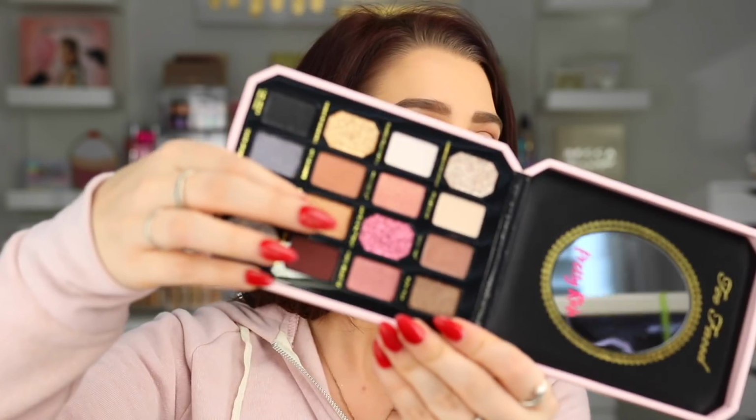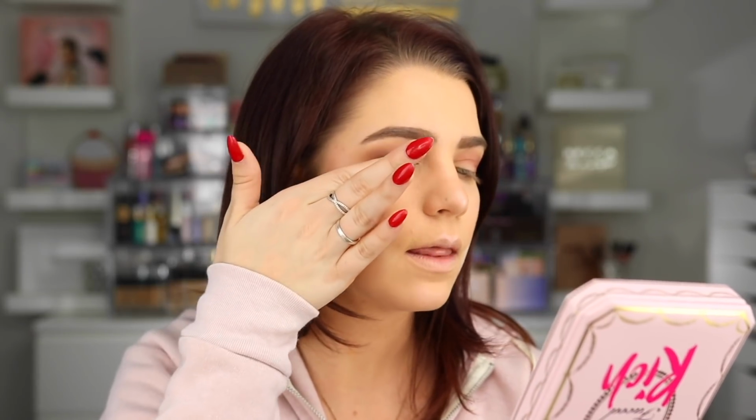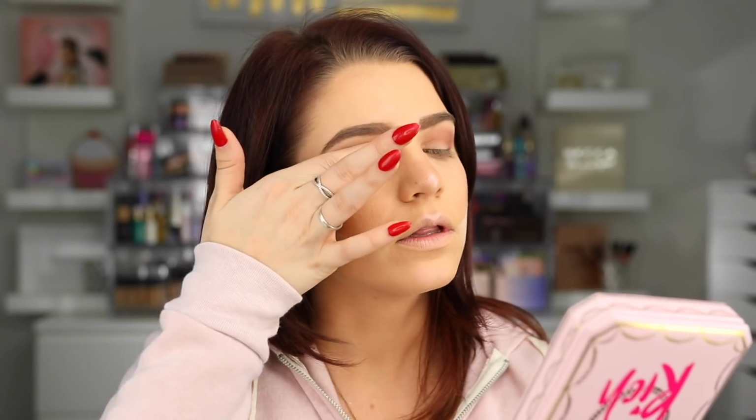So I'm going to go in with the Don't Care It At All, this one here. It's a really pretty golden shade, and I'm going to use that one on my finger and apply it to the lid, and then show you guys what that looks like, and then we'll put some glitter over top of it just so you can see how these shimmers perform in the palette that aren't with the glitter.